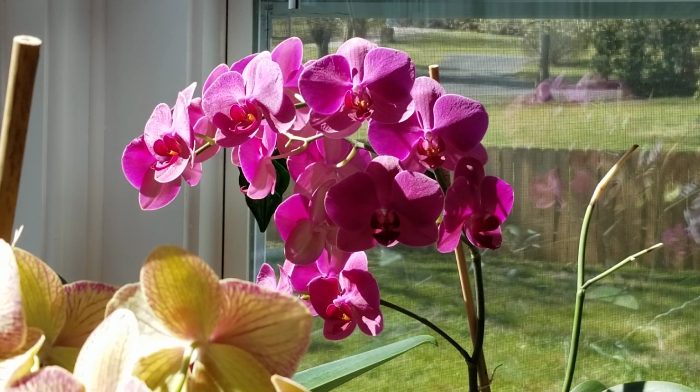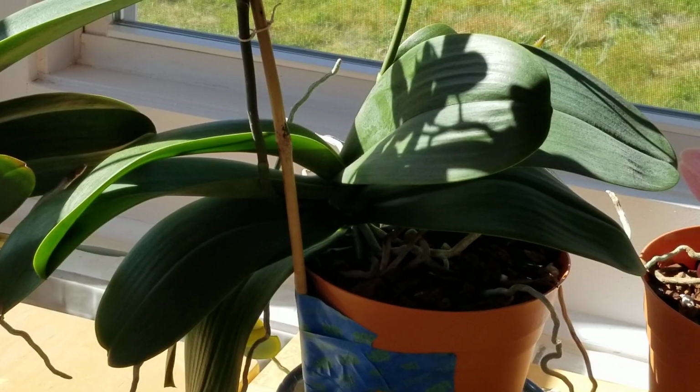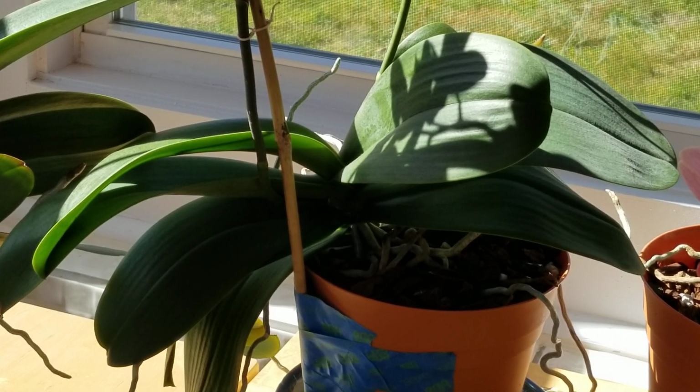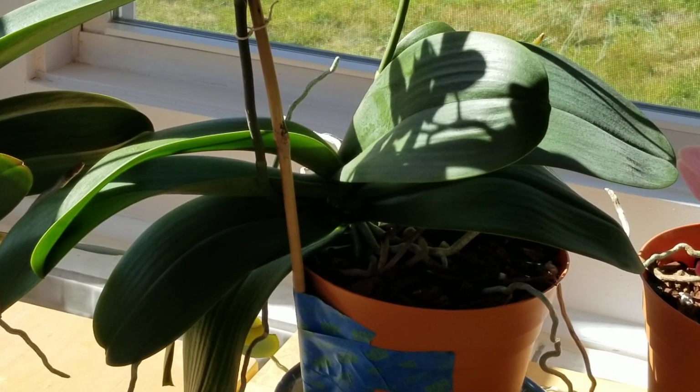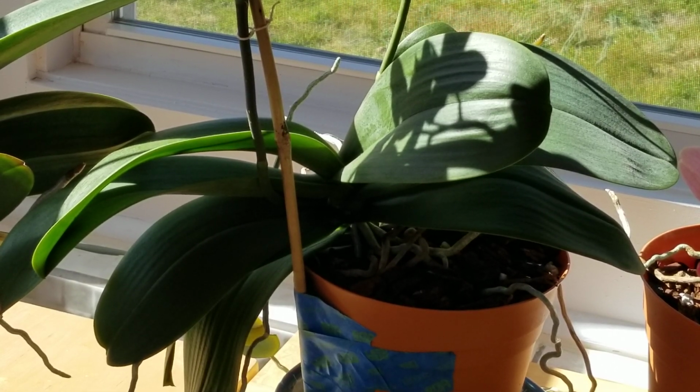The foliage on that one is gigantic. It's got 12 leaves. Let me see if I can get a close-up of that for you. This is the foliage. The rule of thumb is when you've got really, really great foliage, then you're usually going to get rewarded with really, really great blooms. That is the case here. This is a beautiful plant.